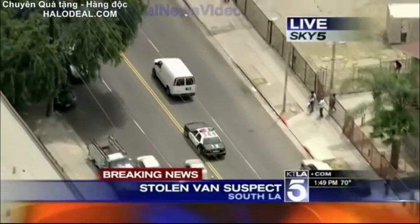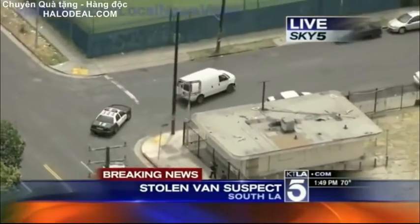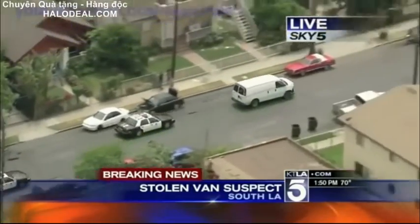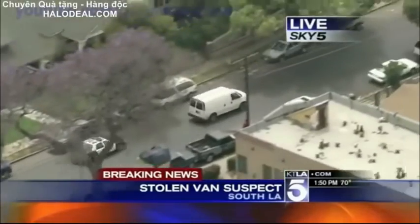So they are not able to predict his moves so much, but they know that he is kind of working his way around this same neighborhood. So by that, they have been able to lay down those spike strips and hopefully do a little bit more damage to the van and hopefully bring this to an end.